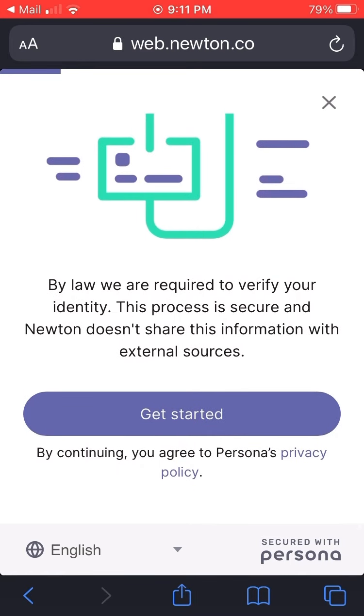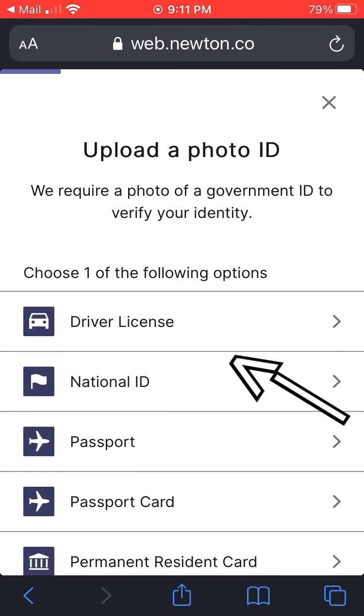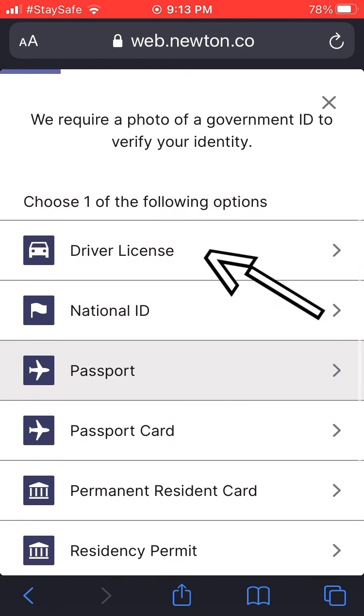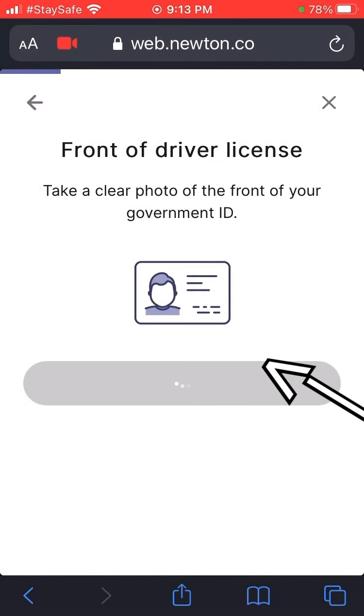The process is secured. Newton doesn't share this information with external sources. So okay, there you go. And you hit the Get Started button, and then you're going to choose one of these items. In our case, we use a driver's license, but you could have a national ID, passport, passport card, or permanent residence card. Driver's license worked real good. Then hit the camera button and hit allow to allow Newton to use your camera.